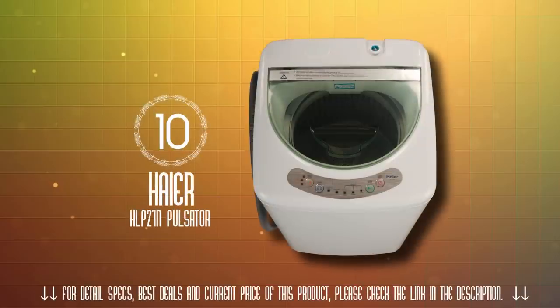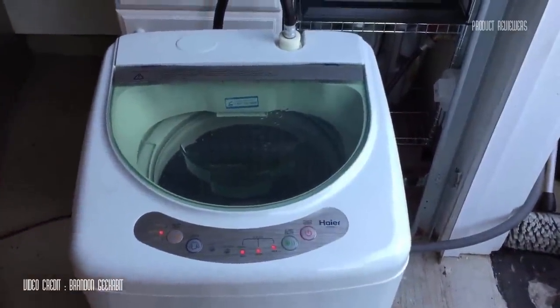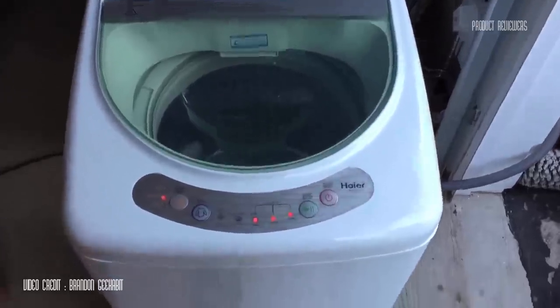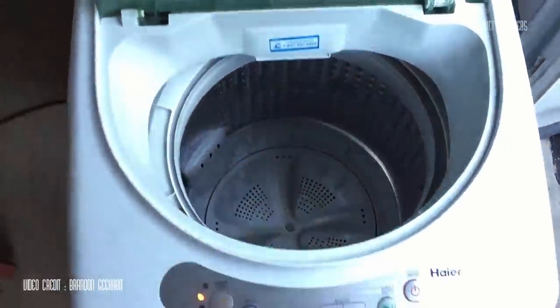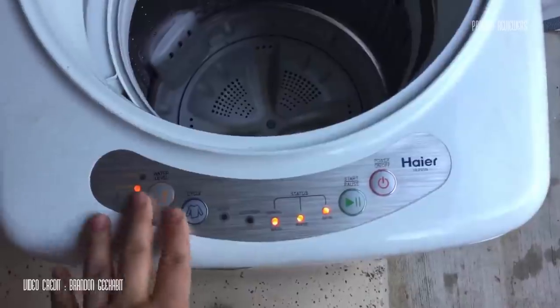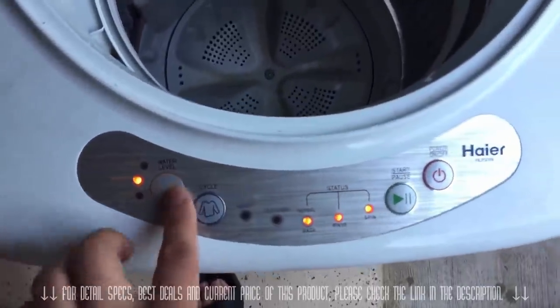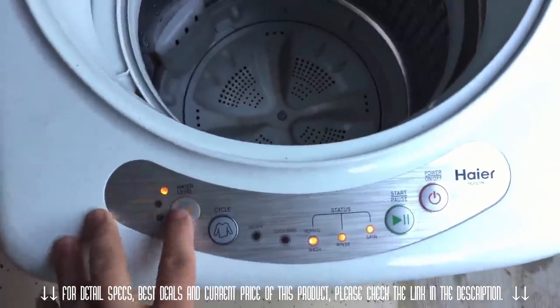In number 10, we have for you the Hires HLP21N Pulsator 1 cubic foot portable washer. Depending on your priorities for a portable washer, the Hire HLP21N may be a perfect fit. It has the fewest wash cycles and water level options of any washing machine in our lineup. However, if you have limited storage, want a washing machine that is easy to move and store, and strongly prefer doing laundry at home as opposed to the laundromat, this Hire model is a good choice for you and definitely worth a look.